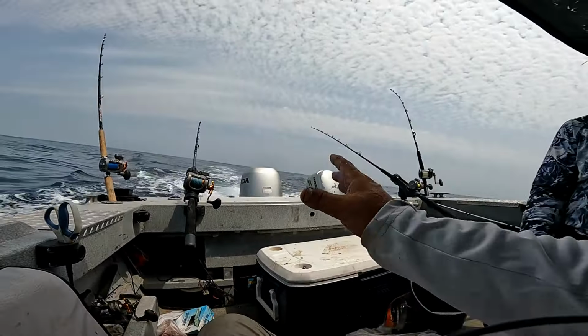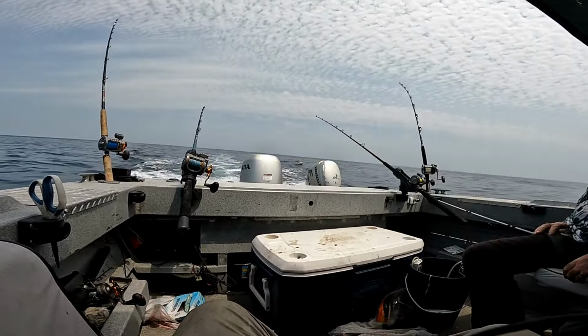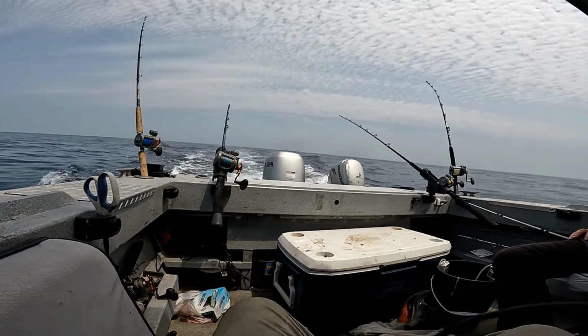All right, a few more seconds. We're gonna go ahead and stop our troll right here. We're gonna get back into fishing for the Mahi. I still have to get mine. Of course, I'd like to try to get that banded rudderfish if we see any of those around.